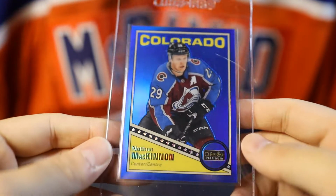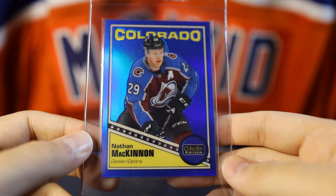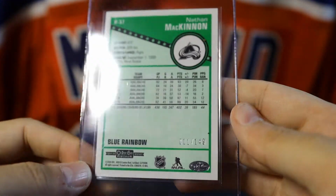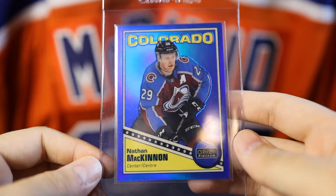This one I pulled. These are actually really nice looking cards. These retro blue, they're like a blue sapphire shine to them. They look really nice in hand. So out of 149, figured I would get that one slabbed up too. Great eye appeal.